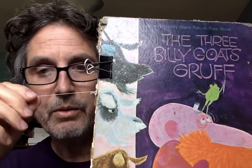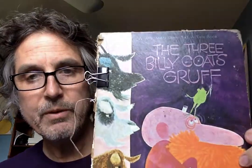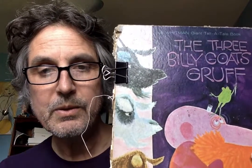You can see this little thread here sort of dangling in front of my face. You can see this paper clip here. The reason why is that this book is such a favorite book. It's been read so many times over the years that it's sort of falling apart. Maybe you have a favorite book of your own that is also sort of falling apart.